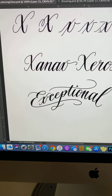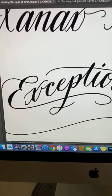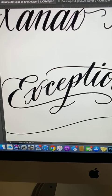Exceptional. Oh, I like how that just kind of flows like that. I like that T over the top too. So we have a little bit more time. Maybe we do a composition that has some X's in it.